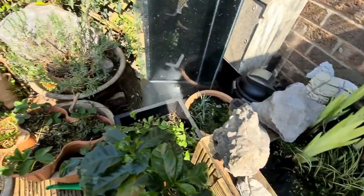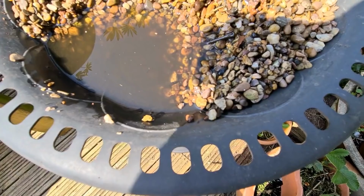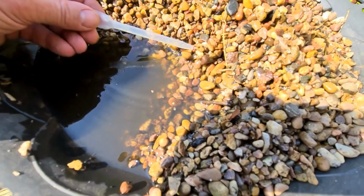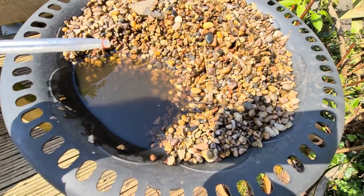So is this settled yet? Let me have a look. We're starting to settle. Let me try and get out of the sun and hopefully we'll see a few more. I think there's another one in there. Yep, there he is, on the end of the pipette there. You can see him. So I'm going to grab a few more out of here.